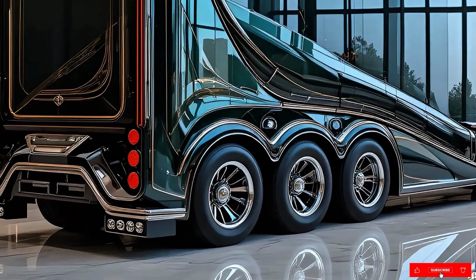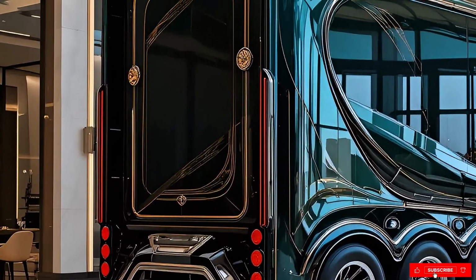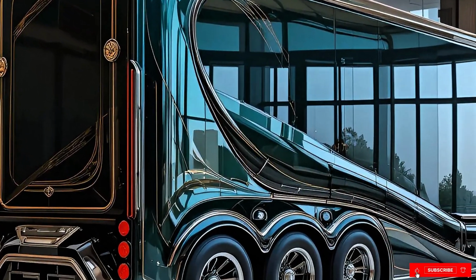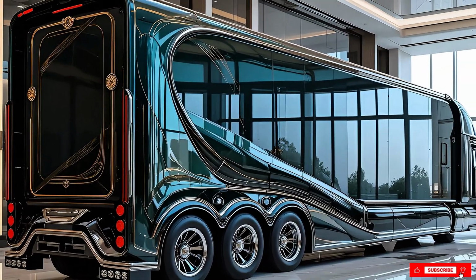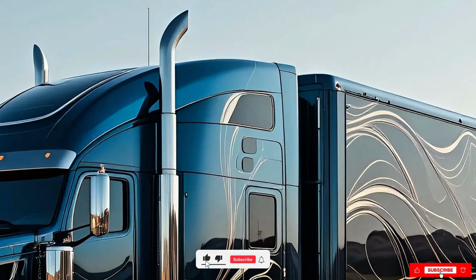Comfort is king, and the air suspension with auto-leveling means you're always parked perfectly, no matter the surface. Add in triple-sealed insulation and noise-canceling panels, and you've got near-silent luxury anywhere on Earth.